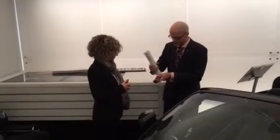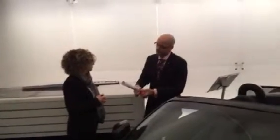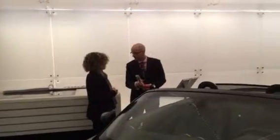Now, in the Roadster in particular, we've got a multi-layer top to keep it quiet. Audi does not do a hardtop convertible, and that's by design. Making that hardtop makes the car heavier. It's more complex, and it means you have even less storage in the boot or the trunk when you have the top down.